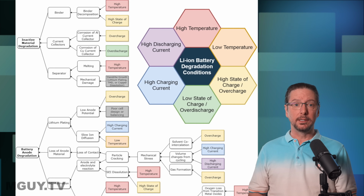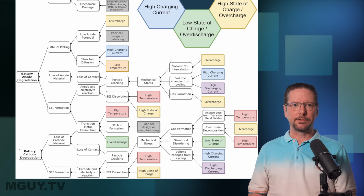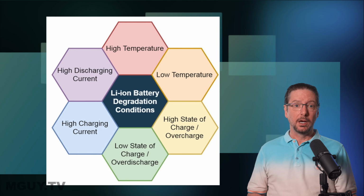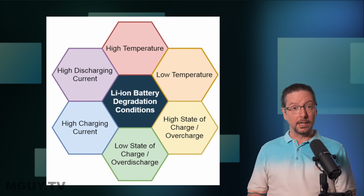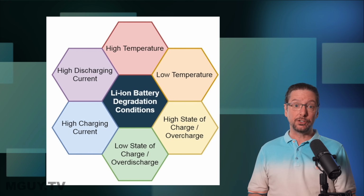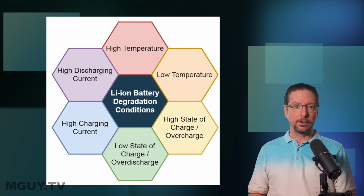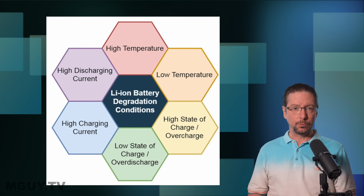Just to give you an idea, here is a diagram showing all the ways that lithium-ion batteries can be degraded, divided primarily into 6 categories. High temperature, low temperature, those are self-explanatory, high state of charge, continuing to charge beyond 80%, low state of charge, allowing the battery to discharge to less than 20%, high charging current, i.e. using fast chargers all the time, high discharging current, i.e. accelerating fast while driving.